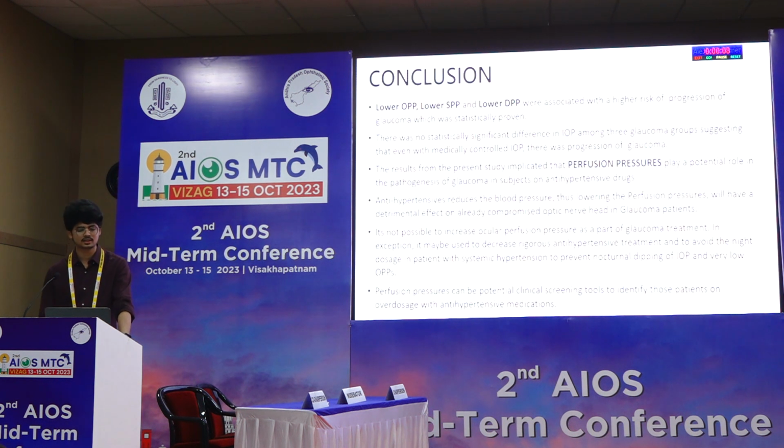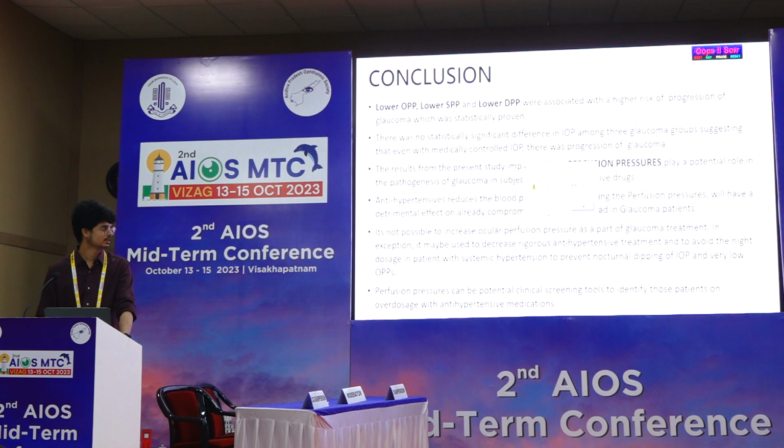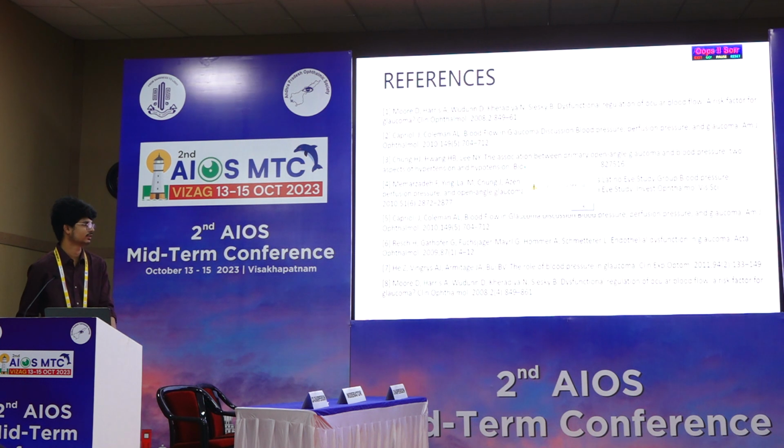My study concluded that lower blood pressure and lower perfusion pressure carry a higher risk of progression of glaucoma. So perfusion pressures can be potential screening tools to identify patients on overdosage, and we can decrease the rigorous antihypertensive treatment, avoiding night dosage in patients with nocturnal dipping. These are my references. Thank you.